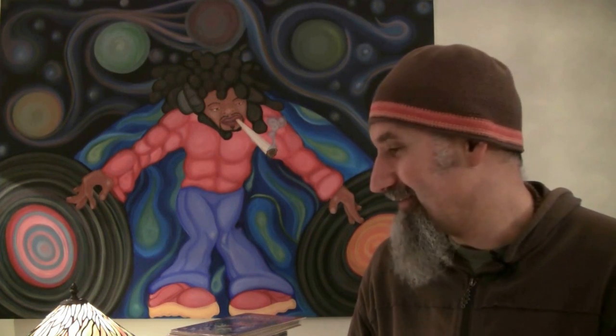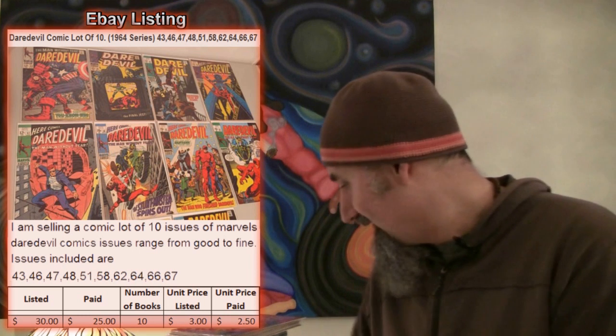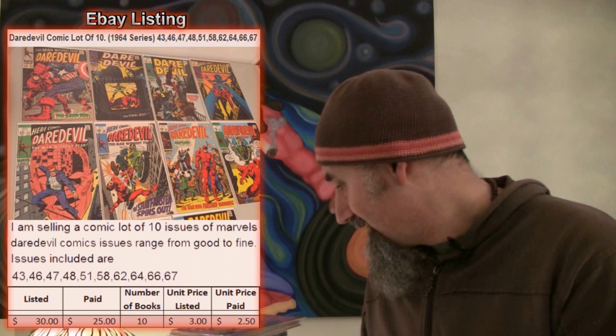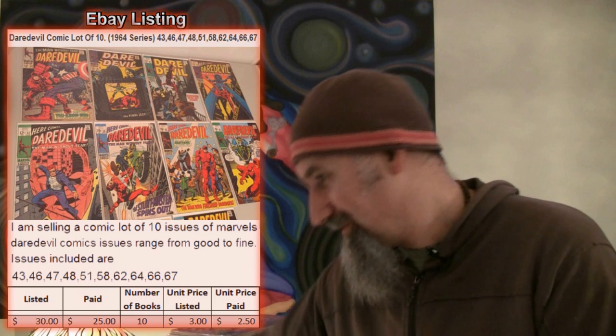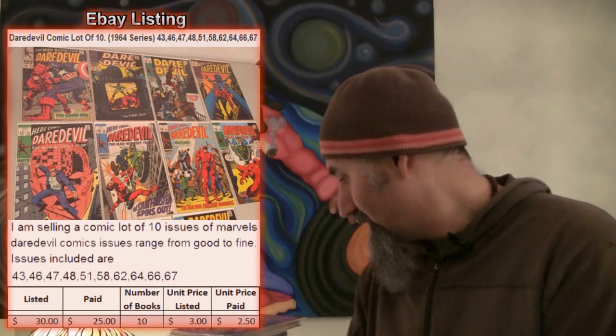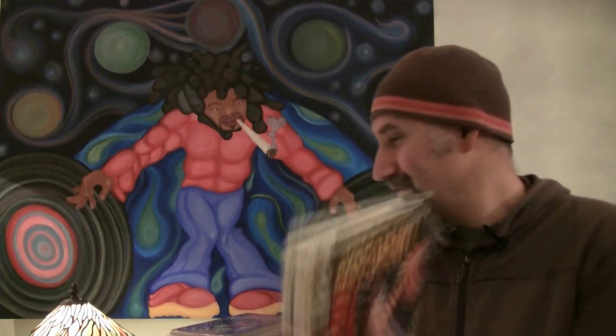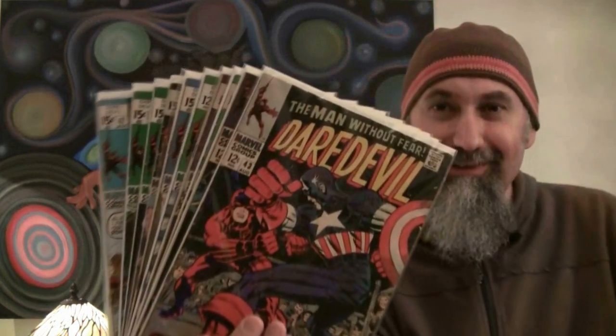So this is 10 issues of Daredevil. It goes from 43 to 67. And again, they're from good to fine. So 43, 46, 47, 48, 51, 58, 62. We had from the previous box. 64, 66, and 67. Perfect. Right. So there's 10. Okay.